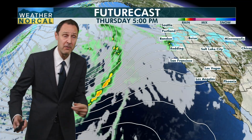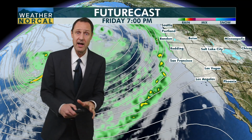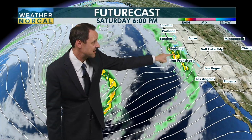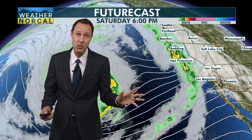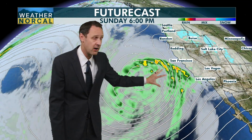So looking at it in the form of rain and how that's all going to really kind of spell out here, now we're going to take you into your Friday, still fairly dry. Now Saturday, there it is. There's the next round of rain. Snow levels at this point about 5,000 feet. Sunday, this low pressure system is too far to our south, so we'll be dry, it looks like, on Sunday.